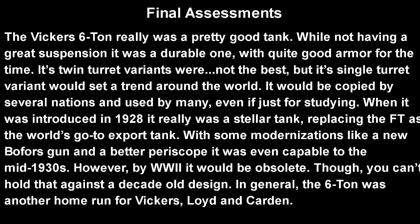Though by World War II, it would be obsolete by then, just because that was a decade later, and I really can't hold that against a decade-old design. So in general, the 6-ton was both another home run for Vickers and another home run for its designers Loyd and Carden.